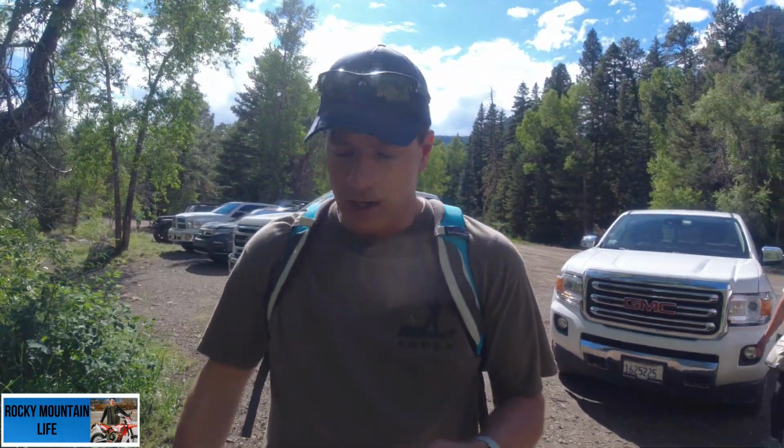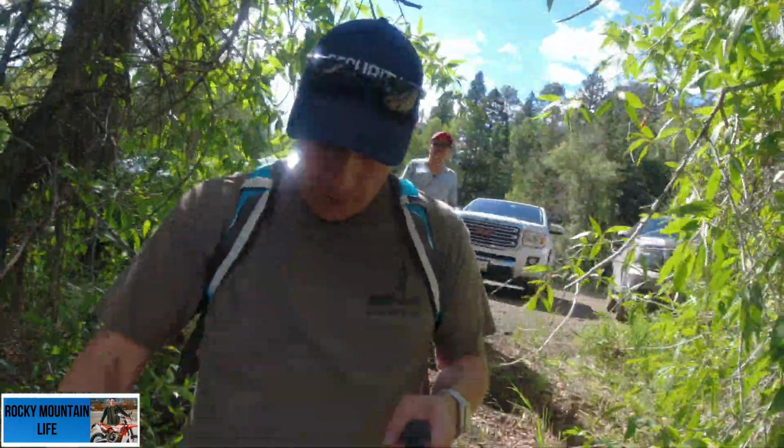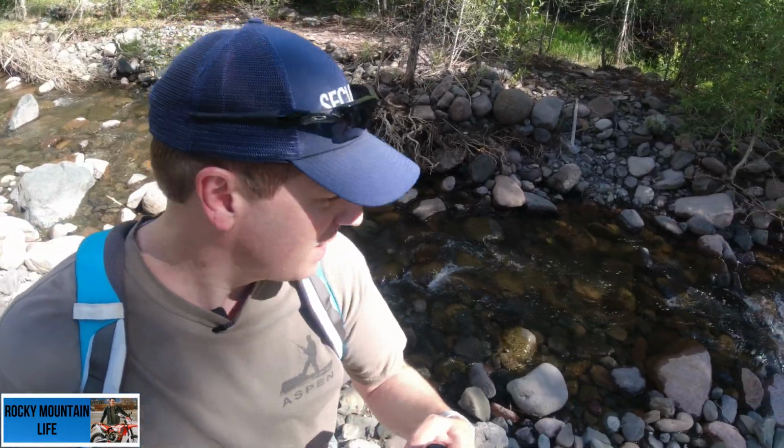So now we are at the parking area of a place called Piedra Falls, which is another waterfall that you can access near the Pagosa Springs area. And it's about a half mile hike from this parking area where we're at right now up to where you can see the falls. But even right here at the parking area, it's very peaceful. Got a lot of running water right here behind me.